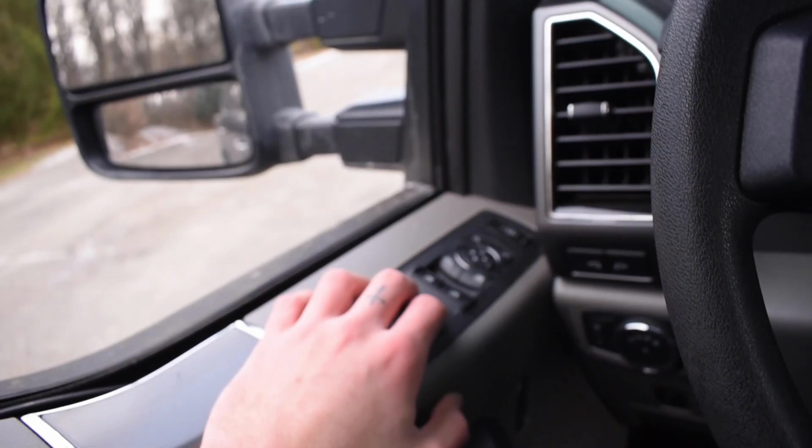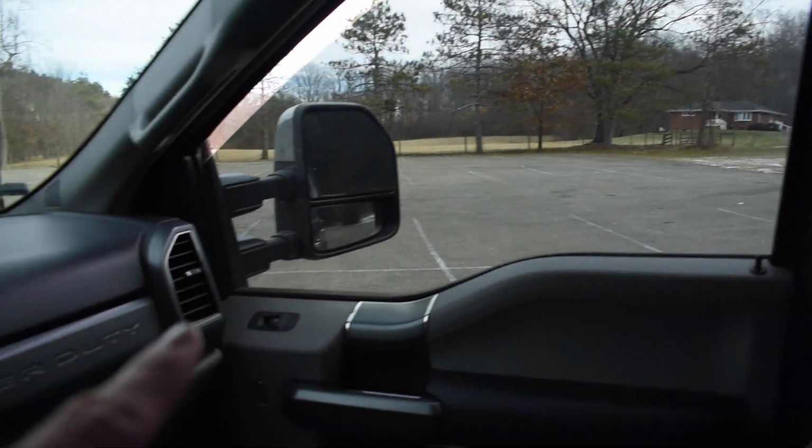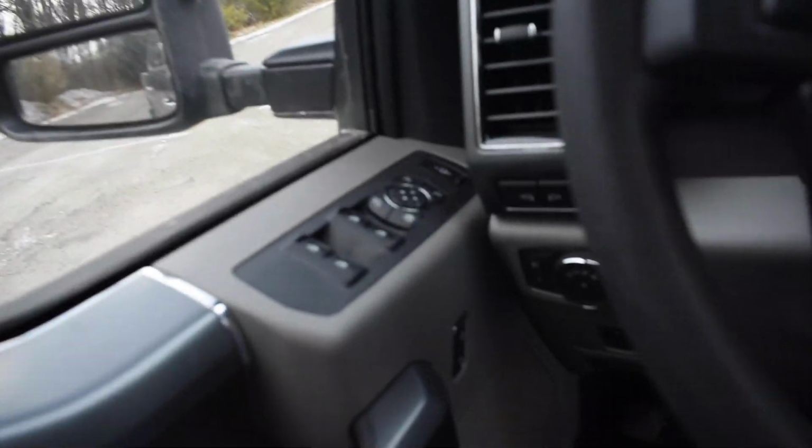This truck has all four. Ooh, they don't go down. They don't go down, but the front windows go down automatically. The rear ones do not. See, my Chevy, they do. And then let's see if they both go up. Yeah, both front ones go up automatically, which my passenger one does not. The only one that does is the driver.